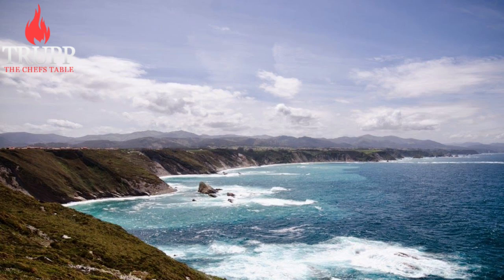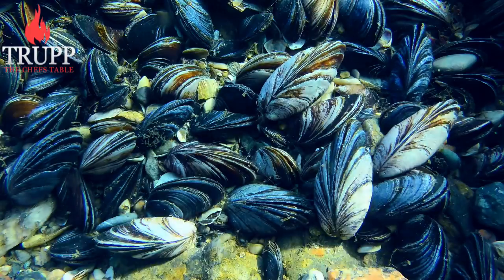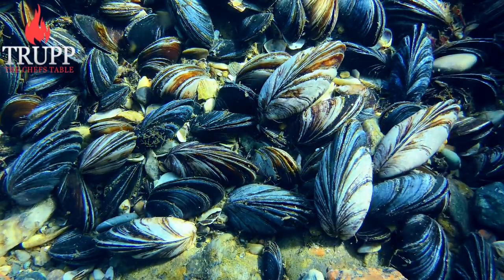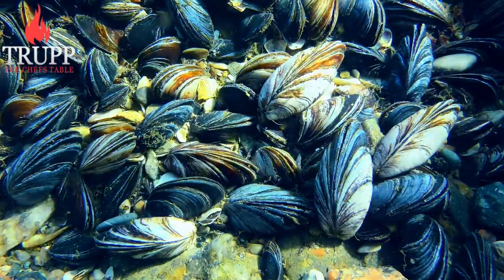Well, here we go. In the 12th century, an Irish sailor got shipwrecked on the shores of the Bay of Biscay on the French side. Years later, he went out to visit the shipwreck. And what he realized is that the mussels grown on the wooden wreck were three times the size of the ones that grew naturally on the rocks.